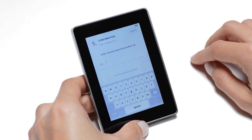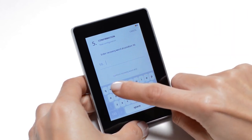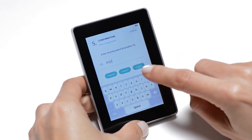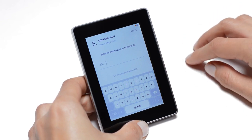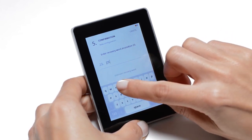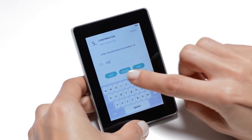Your device will then ask you to confirm a few words. Here, word number 10 is Expose. Enter the entire word or tap the first letters and select the one of the suggestions. The 23rd word of our example is Parrot. If you made a mistake, you can delete the latest characters and retype the right ones.